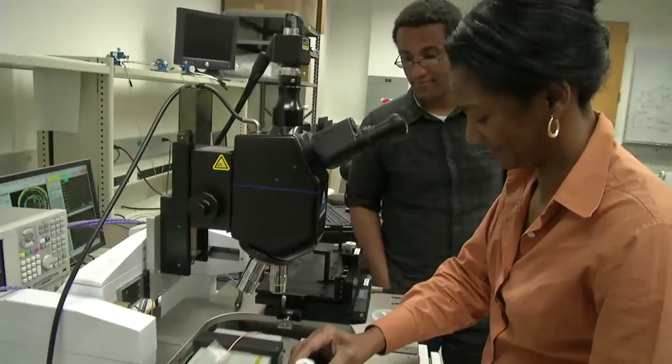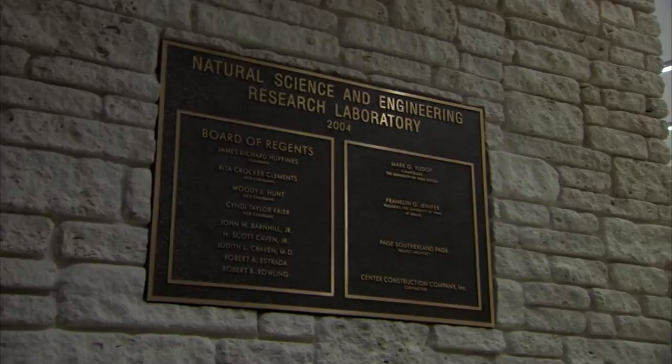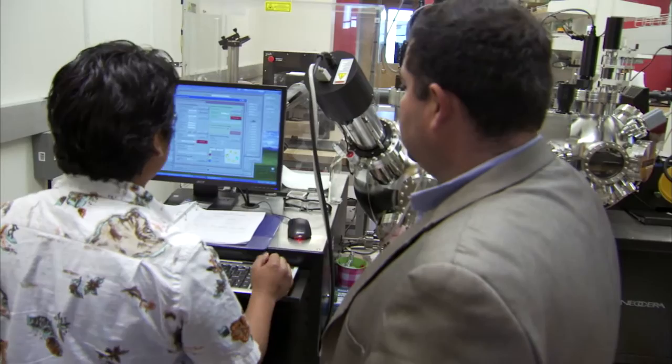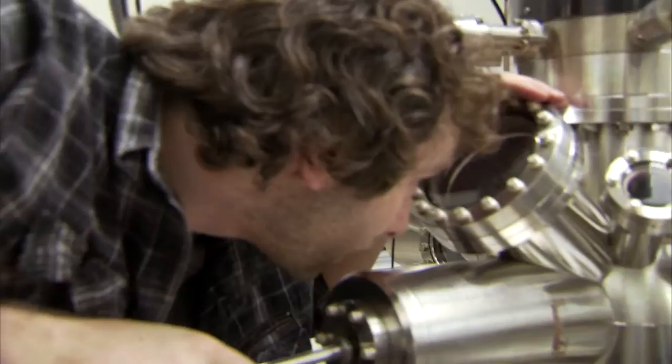Our material science and engineering program began in 2008. That department had the advantage of being able to move into a brand new research facility, our NSERL, Natural Science and Engineering Research Lab, which has state-of-the-art, world-class research facilities, clean rooms, laboratories for nanotechnology, semiconductor characterization, manufacturing, etc.